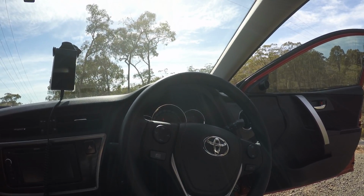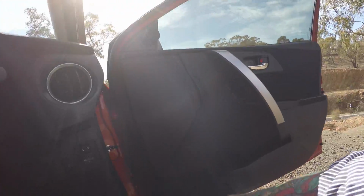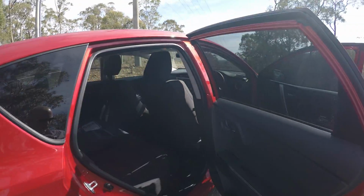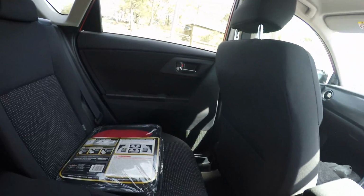Oh, and the stereo is actually quite a good stereo. I believe there's just speakers here and here, but you're getting nice sound out of it, nice amount of bass out of it. Oh yeah, we've got a couple of speakers in the rear as well.